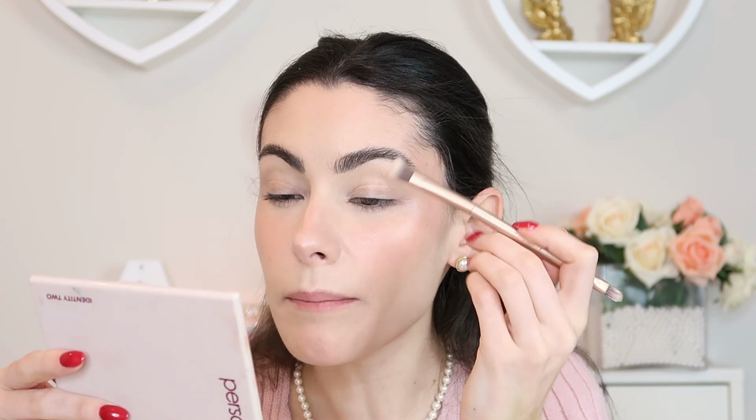Now let's move on into eyeshadow. I think we're going to keep the look pinky because that's just the vibe I'm going for. I'm wearing a pink outfit and I just feel like it goes with the frosty look. Let's see, I have my Identity 2 Persona palette. Never heard of this brand, but it was a gift and it has these pretty pinks in here, so we're going to use this one. Okay, so I'm just going to take the lightest shade in the palette.